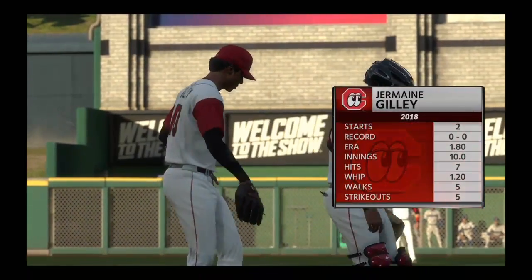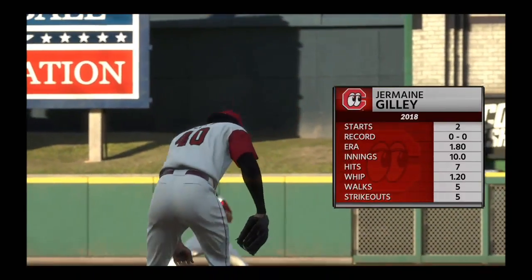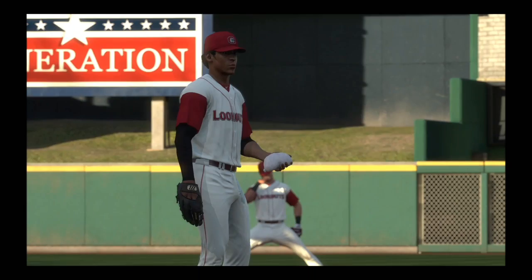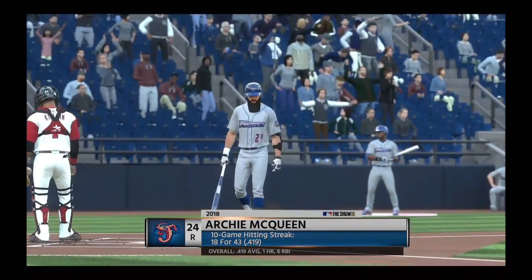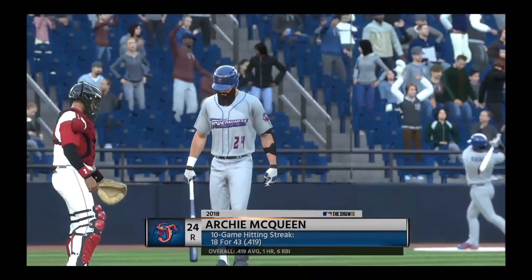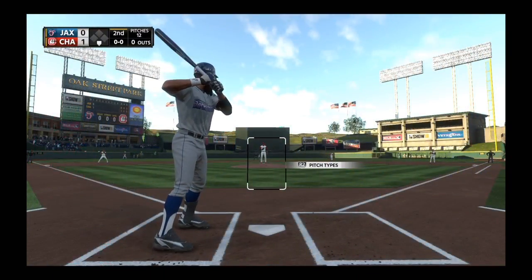Here's the pitcher for the Lookouts, Jermaine Gilley. 2 starts, 0-0 record. So Archie McQueen is coming up. He's on a 10-game hitting streak, batting .419 on this hitting streak. It's pretty good to start the season right now. All right, so here it is.